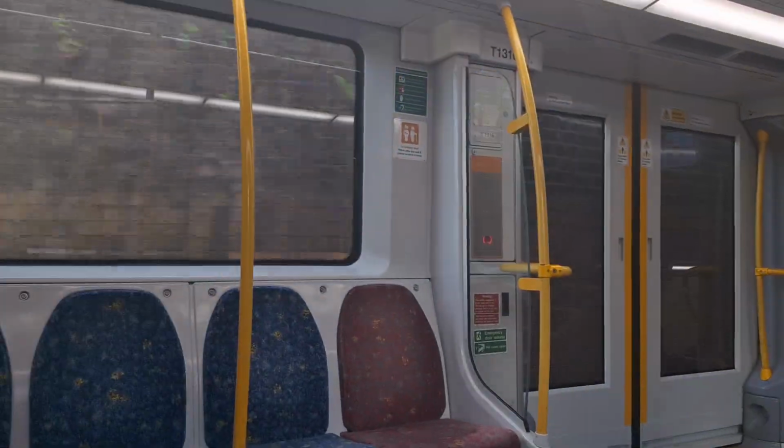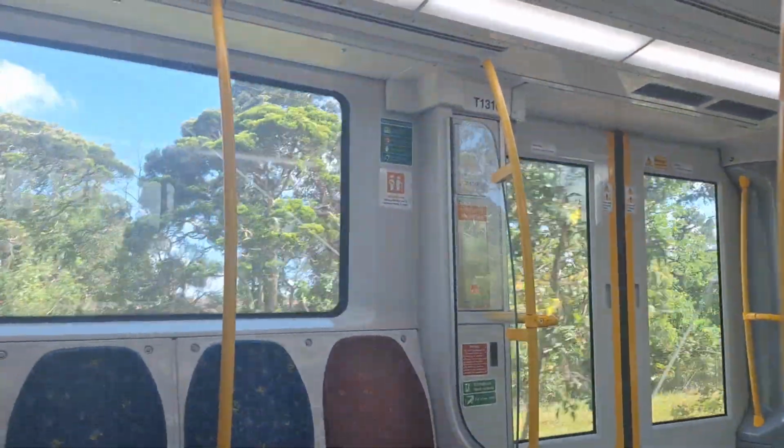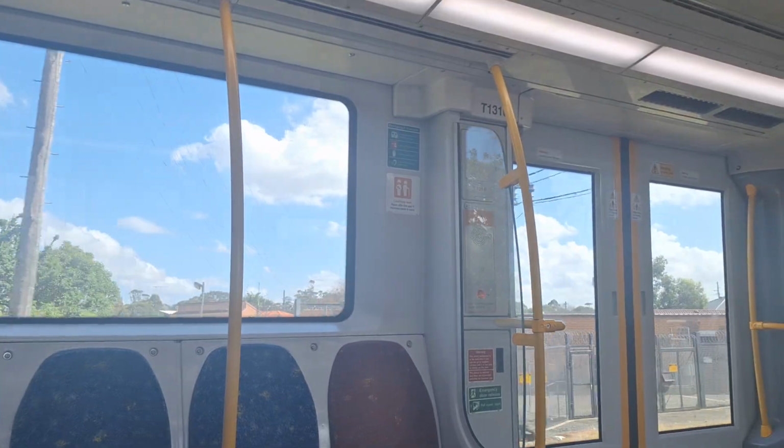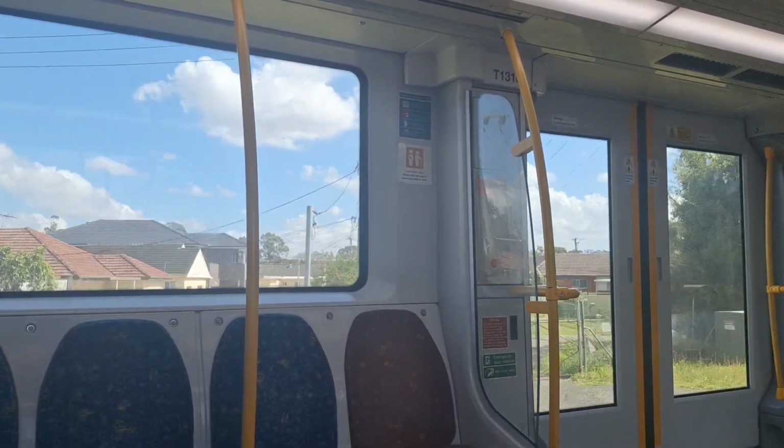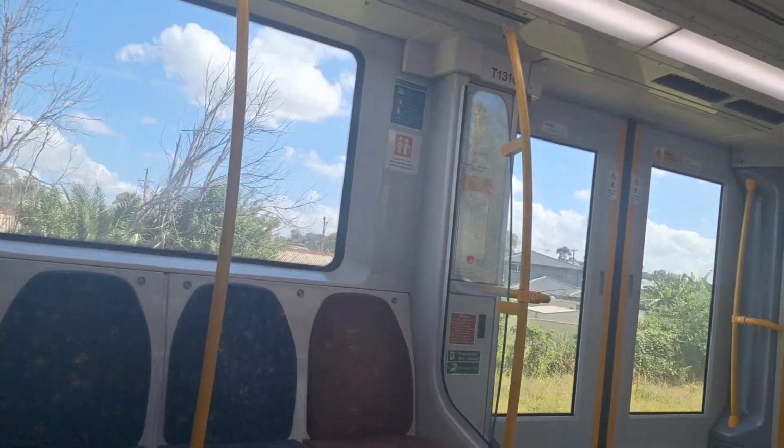Because if you think about the Perth map, both the Mandurah line and the Yanchep line are pointing at the exact same direction. They're literally both pointing at the exact same direction, but they don't go the same direction. They literally go in opposite directions.